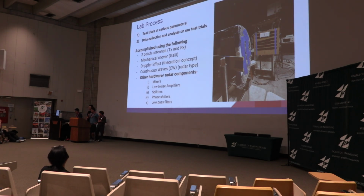The process of our lab is that we would start taking test trials at different parameters, and then we would do data collection on those test trials. We would accomplish this by using 2 antennas, which we'll explain later, and our mechanical mover, which you can see in the picture on the right. Our antennas use the Doppler effect, and we also use continuous waves, which is a radar type. Some other hardware that we have are mixers, low noise amplifiers, splitters, phase shifters, and low pass filters.